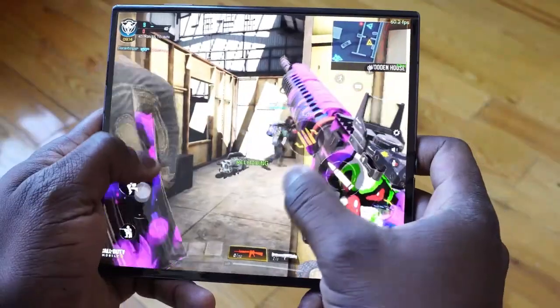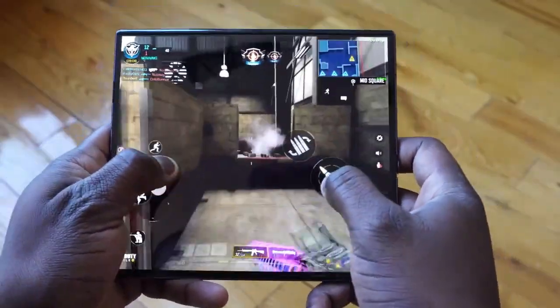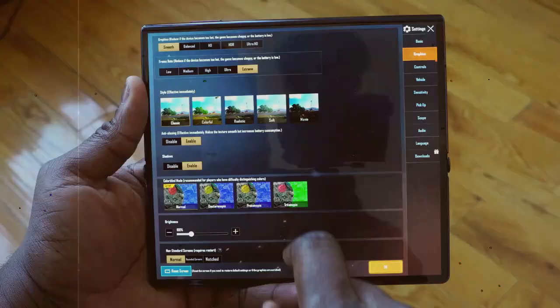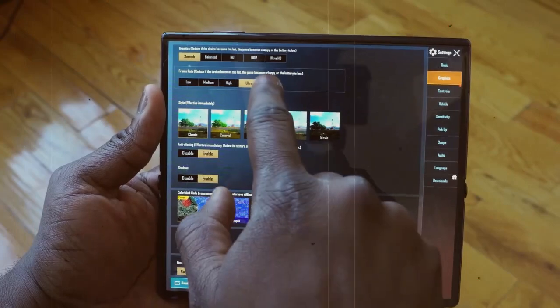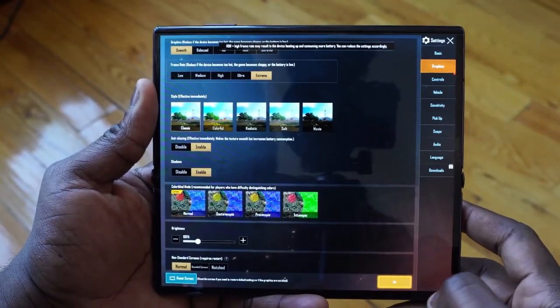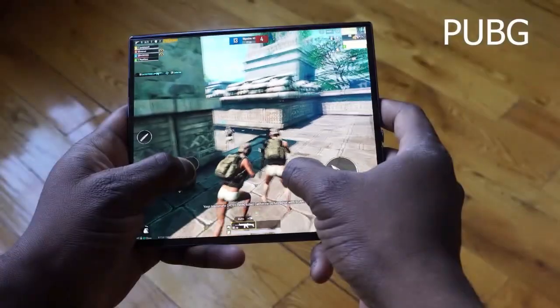But there's a lot there for us to check out, of course, games, which is what we like to do on this channel. And we got to check out a few games. We also got to check out the audio, did some temps. So let's start off with some gaming, take a look at some of the games we actually played, which you can download directly from the App Store. Yeah, so let's jump in.